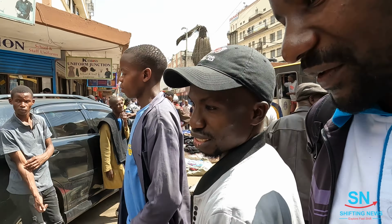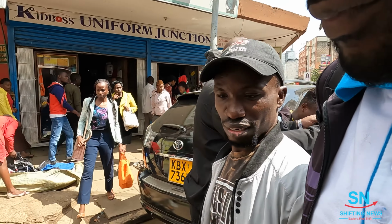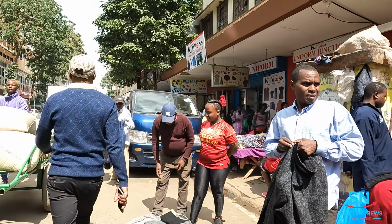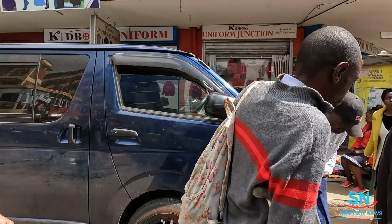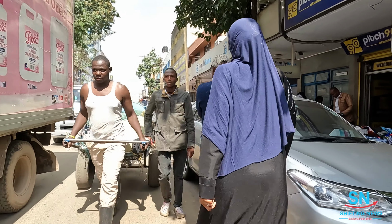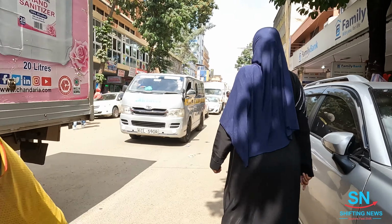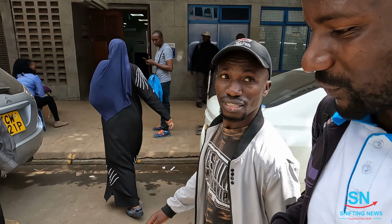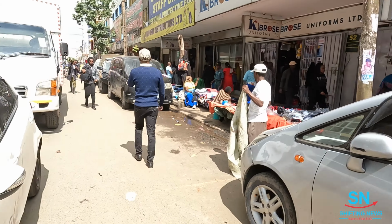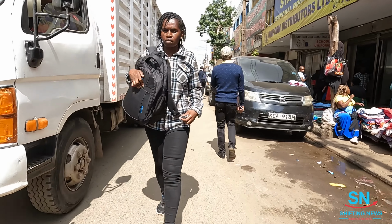So the streets are very busy. Nairobi is considered one of the busiest towns. If you're not very careful, you can be hit by moving vehicles, Mukokoteni, the cars coming. So you're supposed to learn how to maneuver the streets and be careful. Also, it being a weekday, we have a lot of people, as we can see, as we are just moving along the streets.